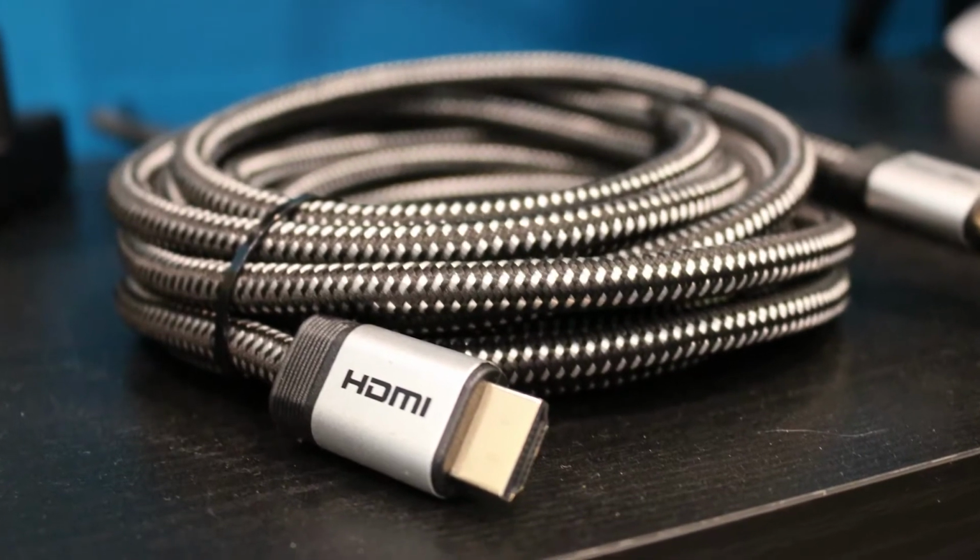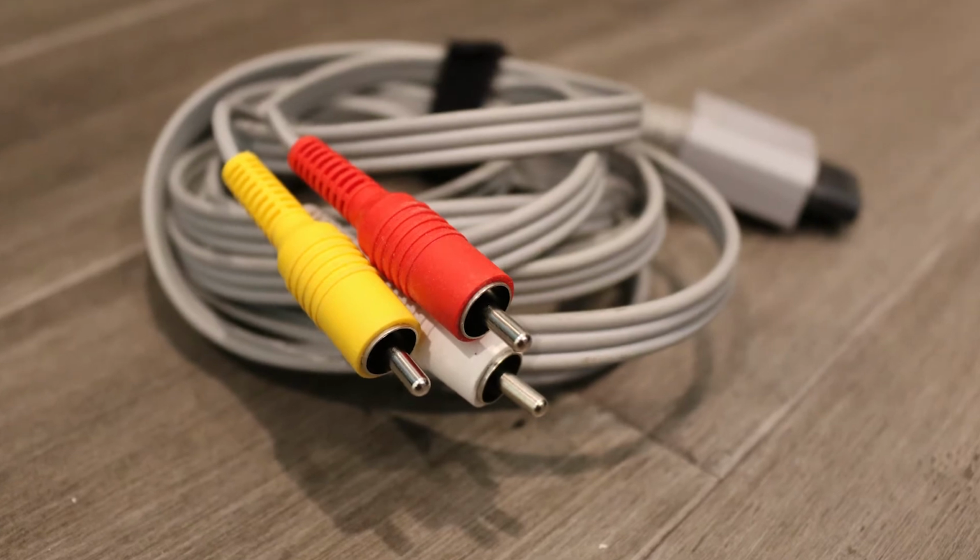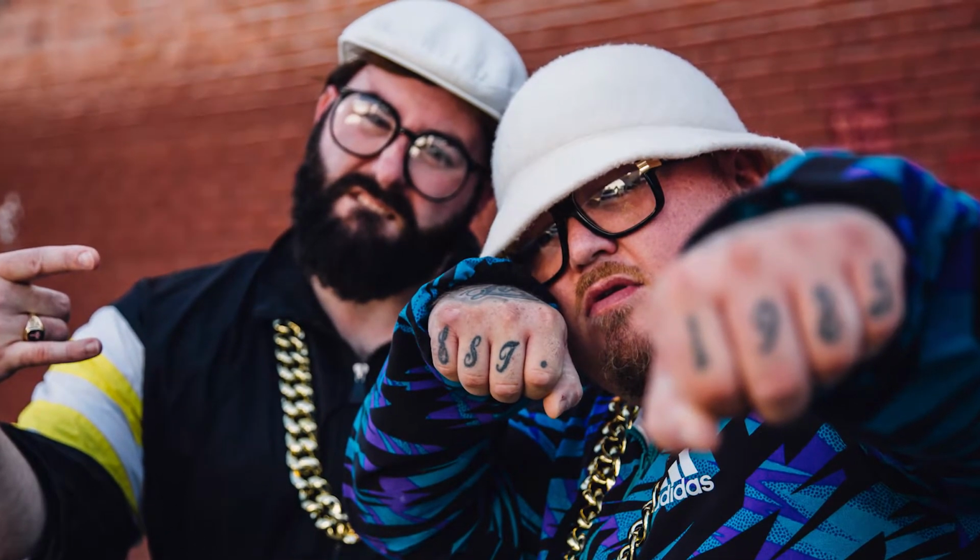HDMI was originally released in 2002 as a one-cable solution for both audio and video. This was in a world filled with yellow, red, and white composite cables. In 2002, there wasn't much access to HD content unless you were a baller and could afford the high-resolution goodness.